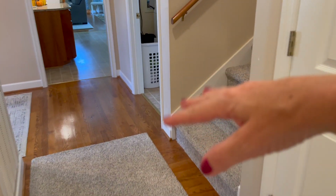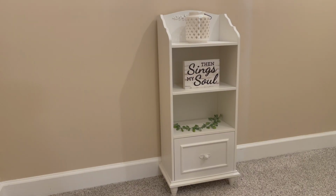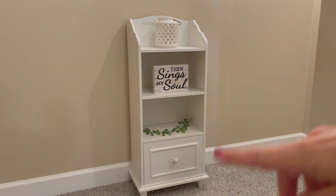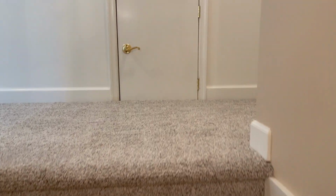You can see all of this is clean and we can get up the steps. This is the cabinet that we had here for a while, but when we gave the elliptical away, I had to move it upstairs and then I never brought it back down. So that's ready now and looks a lot better here on the stairwell. And look, all of this is gone. Look how clean it is.